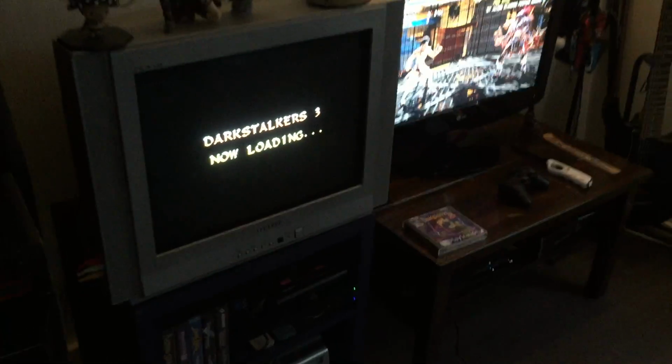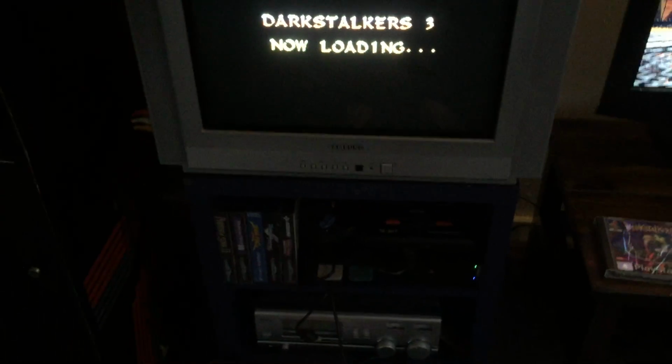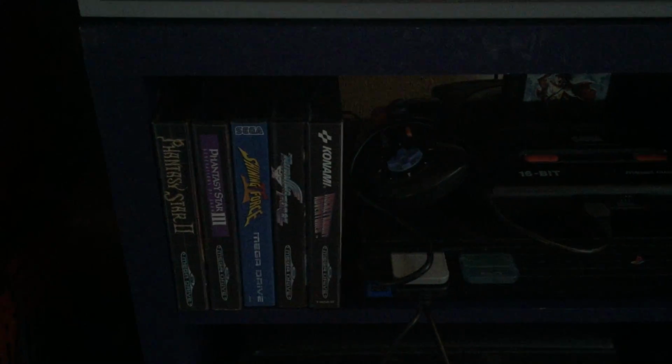Got my CRT set up. I mainly use this to play like PlayStation 1 fighting games or play on my Sega. Got the Sega Master System right over there with Shining Force in it. A couple of Sega Master System, Mega Drive. I am so sorry, I got that bundled up. So I got Phantasy Star 2, Phantasy Star 3, Shining Force 2. Got a little bit of Burning Force and the Rocket Knight Adventures.